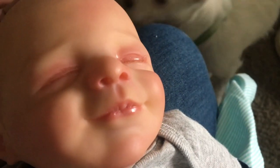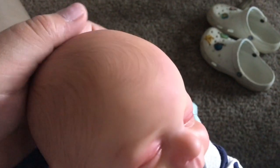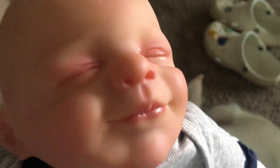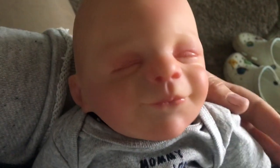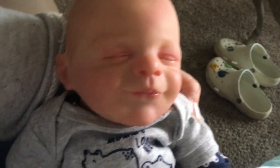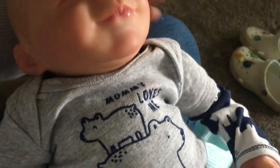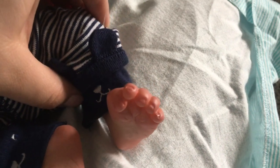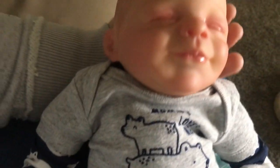Here's a little up close shot of him with Max in the background. He looks so cute. I love the way his hair looks and his texture and his little fingers. So cute and so good, Kelly. You do such a good job. Oh my goodness. That smiling face just gets me. I cannot stop smiling at him back. You look so cute. I love this hand too, how his little pinky is just out there. And his little toes. Oh, so cute. So adorable.